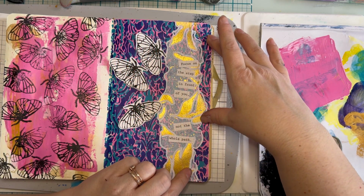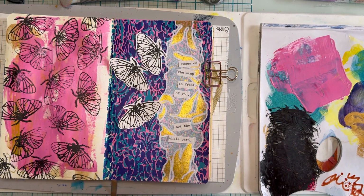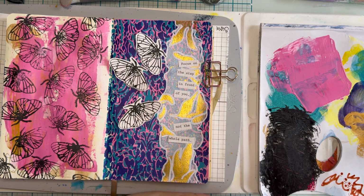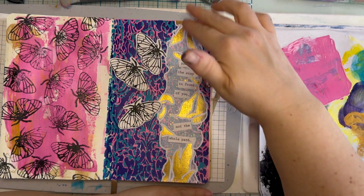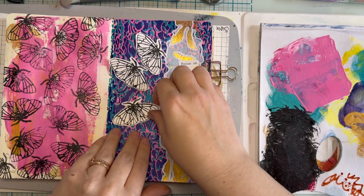Okay, I found a quote that I really like. I'm going to put my clip back on here because this is kind of bugging me. It says, focus on the step in front of you, not the whole path. I like that because this feels sort of like a path carved out of this, you know, crazy awesome background thing.